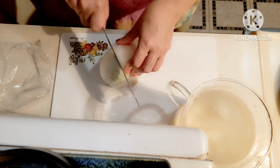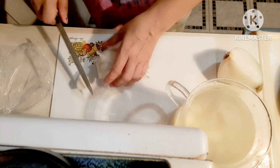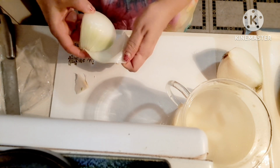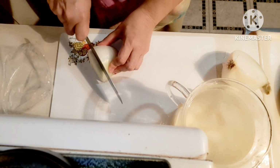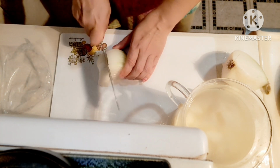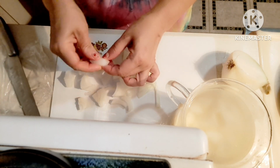Gonna prep me some cebolla, some onion. We haven't done word of the day, guys, in a while. Word of the day today is cebolla, onion. Anybody else peel back their onion almost to oblivion? I keep telling myself, okay, just one more layer, just one more layer. My onion with this, I don't care what size it is. I don't mind a bite. But there's my onion.